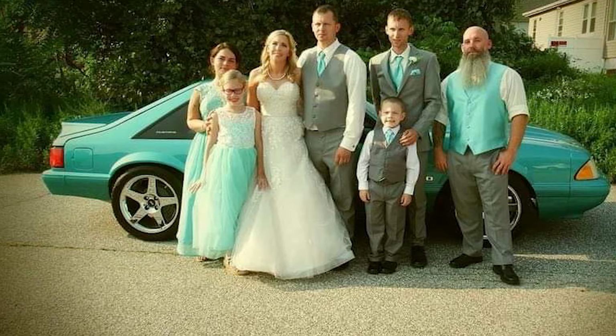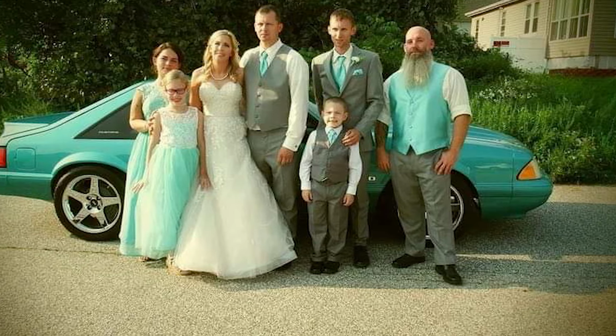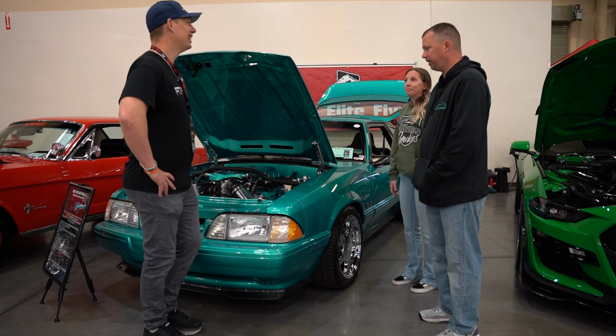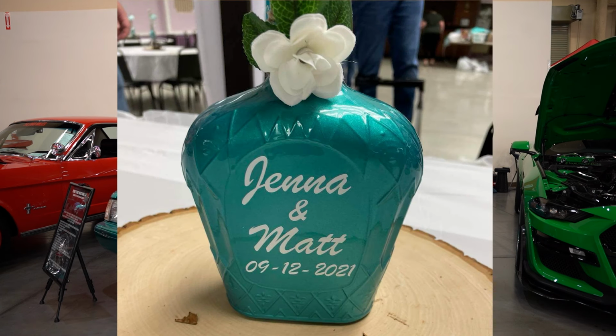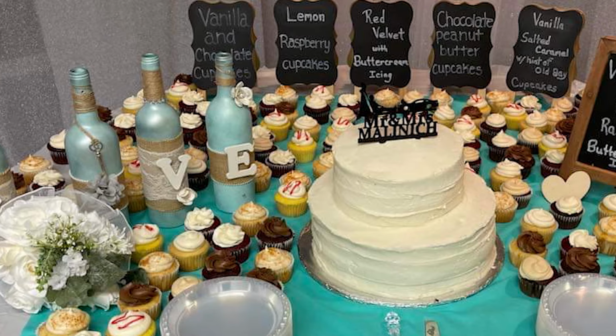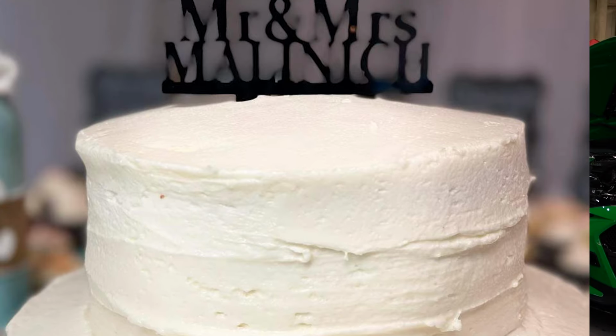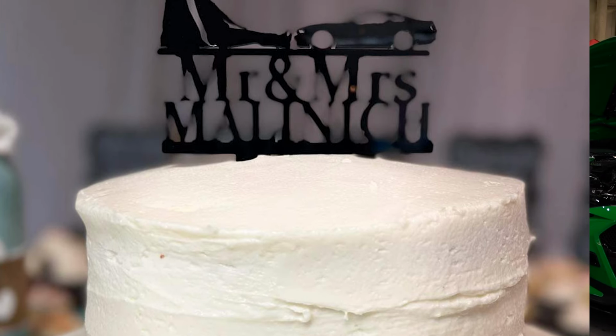I picked teal and I wanted it black, and he's like, that's my car color. So it actually motivated him to get it done. I painted the wine bottles for the tables. We took wine bottles and I painted them teal, and I used the exact Calypso paint to paint the wine bottles, and that is what clicked in my head that day. I was like, I have to have this car done for the wedding.